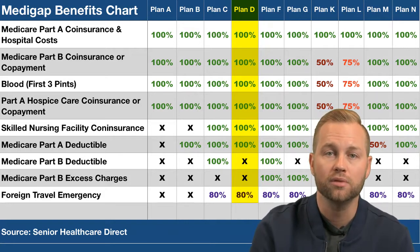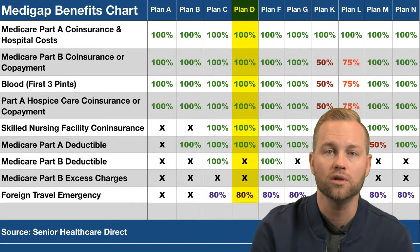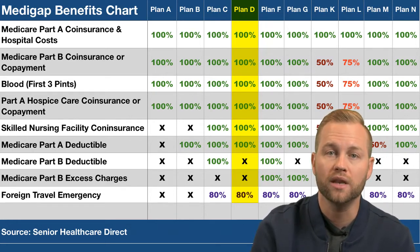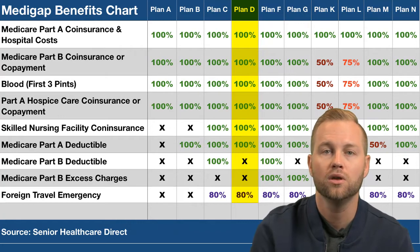A lot of people get Plan C and Plan D confused with Part C and Part D, so it's really important that you make that distinction. Medicare Part C refers to Medicare Advantage plans. Medicare Part D refers to prescription drug coverage. Medicare Supplement Plan C and Medicare Supplement Plan D are the two plans that we just talked about that Aetna offers.